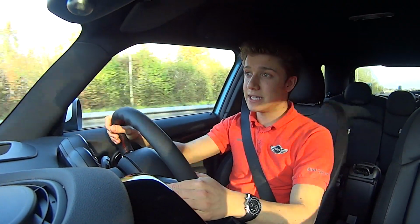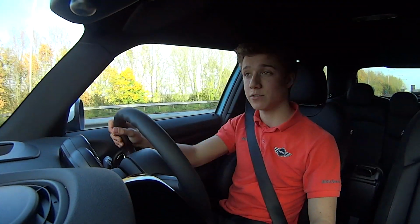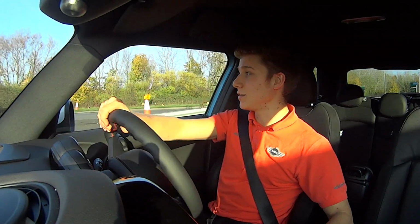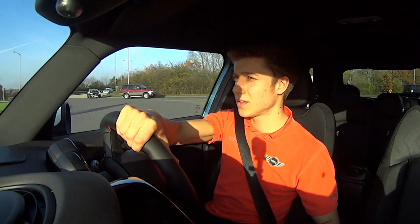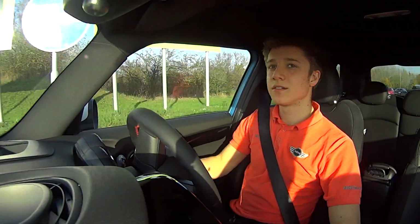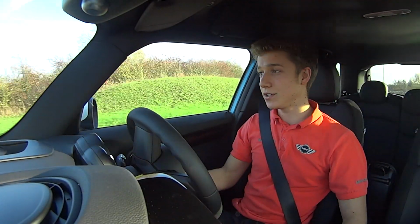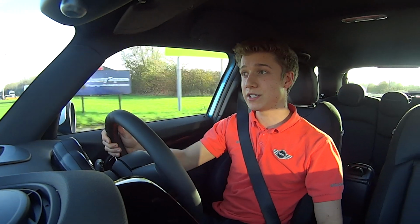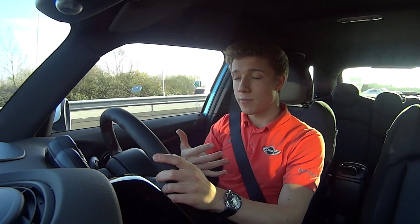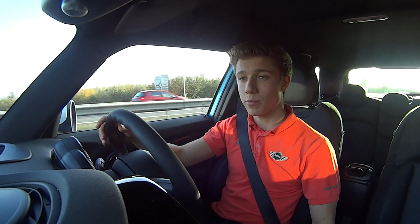which is when the fuel is pumped into the cylinders at 1,600 bar, and the diesel enters the cylinders as a fine mist. Police car there, I'm just going to slow down. Basically, with the common rail technology, the diesel enters the cylinder as a fine mist, and this then improves fuel economy. The engine runs quieter, and it also improves power output.